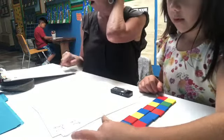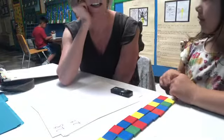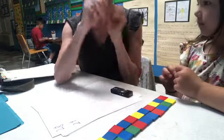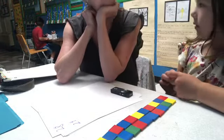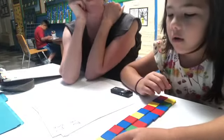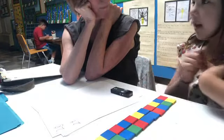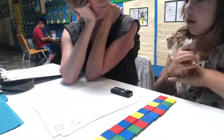Okay. Do you know how many you would have if I doubled the amount you have there? So if I had another bag and I said this is double, do you know how many you'd have altogether? 48. How'd you figure that out? Because 20 plus 20 equals 40, and 4 plus 4 equals 8.